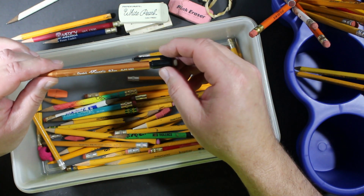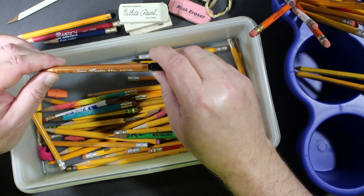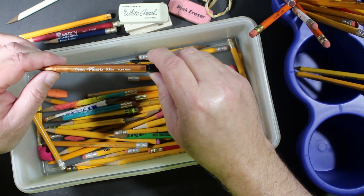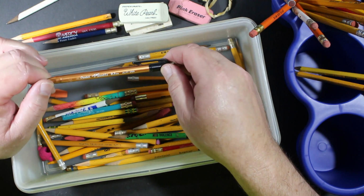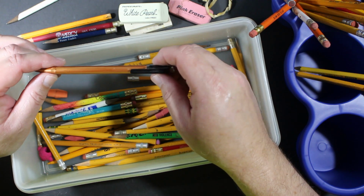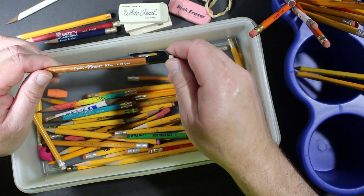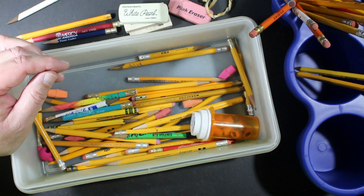Now, here is a Pentel Planets, with a Z instead of an S, 0.7 millimeters, USA. Okay. Wasn't aware that Pentel made things in the USA, or perhaps they had a company make them. So, that's unusual. I've not seen one of these.